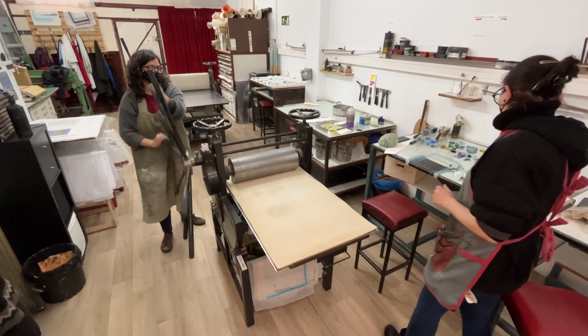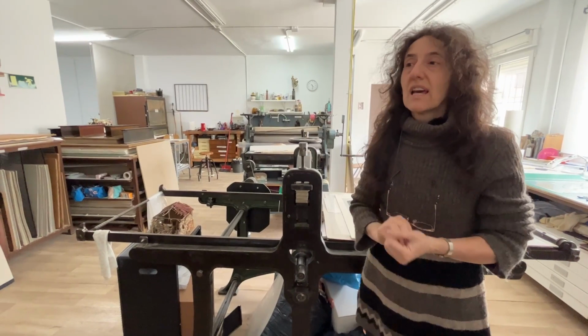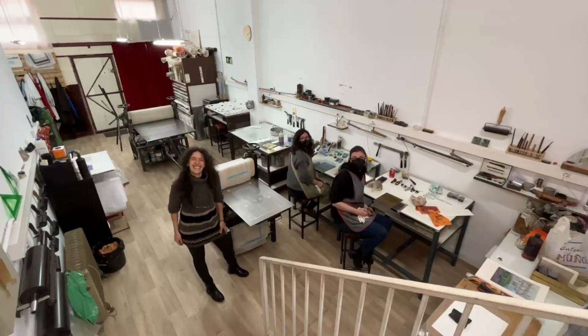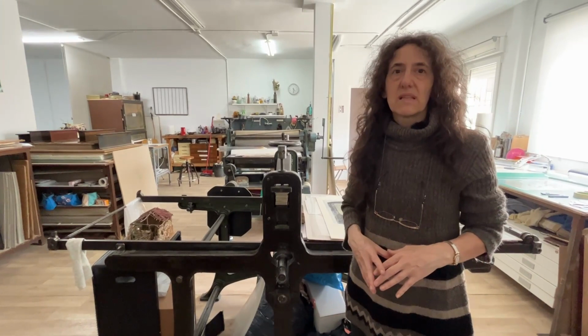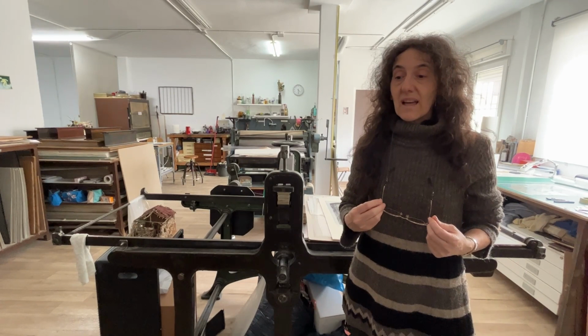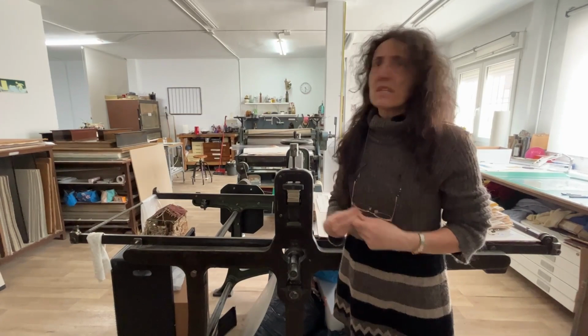You can come for individual sessions. The group here is between 3, 5 or 6 people. It's not that everybody's doing one technique. You can come here and one is doing lithography and another one is doing drypoint and another one is making collagraph, all at the same time. It's a bit messy, but it's also very nice because people can see what the others are doing. Normally you get a lot of interesting inspiration.